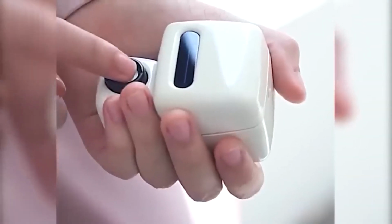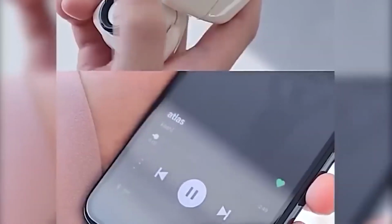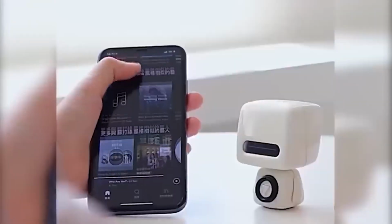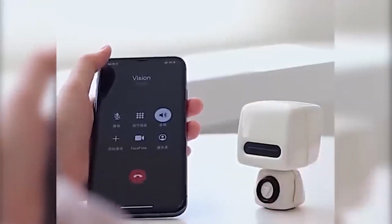What a marvel this very small Bluetooth speaker is. It is made in the form of a robot. Its weight does not exceed 83 grams. Dimensions are 74 by 51 by 50 millimeters. The device is charged by USB for 2 hours and works for 8 hours.